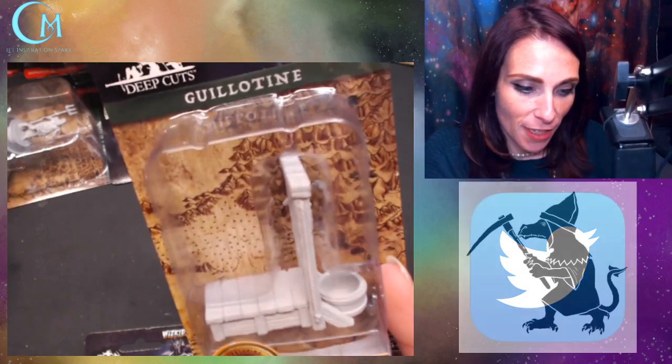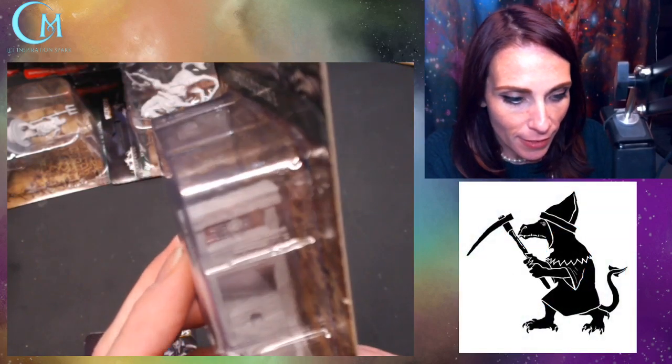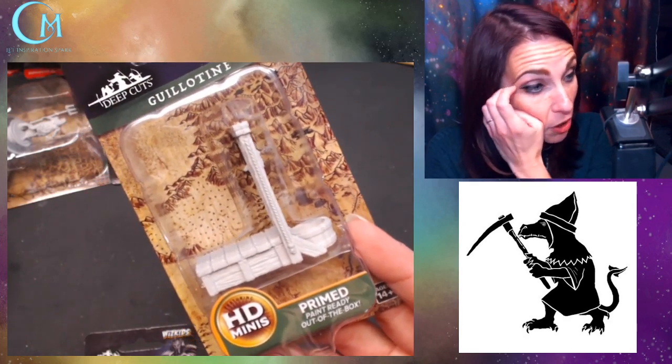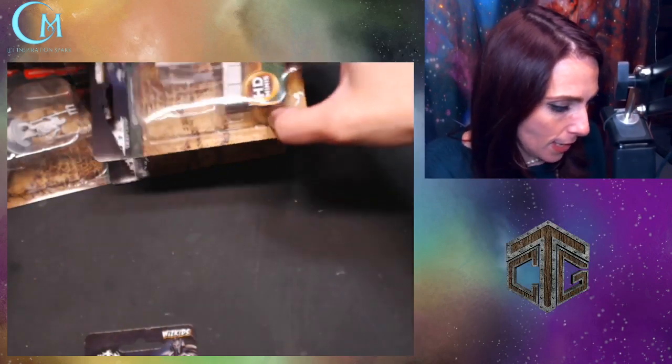And it's actually nicely designed. You have the rope detail. You have the blade. And all the mechanical pulleys and stuff like that. The wood grain is gorgeous. They did a really good job making that a nice deep wood grain. So that is in there.